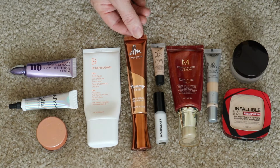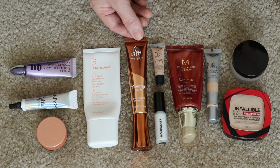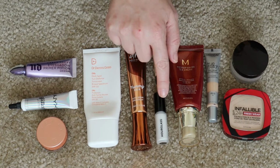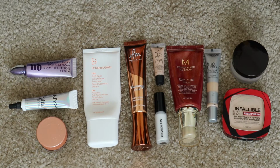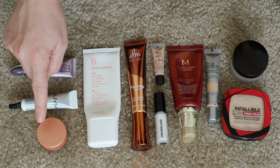The texture on this is so lovely. It has a beautiful radiance to it without being sparkly or metallic. It is just fabulous. I really am happy with this. I'm also a big sucker for the Hourglass Mineral Veil Primer, so that is coming along as well. Where would I be without my Becca Under Eye Corrector?